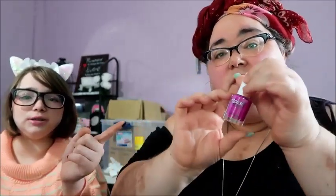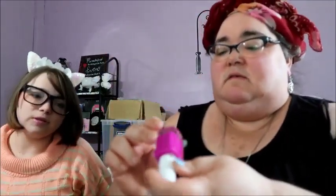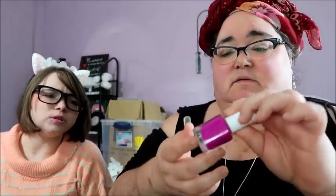What's funny is that when they send us nail polish, you expect samples. This is not a sample size, guys. No, that's a full-size nail polish. But the only complaint I have is that the name of it is not on here at all. It doesn't say Mrs. Robinson anywhere on here. So we're going to have to write that down somewhere. We're going to forget the name of it.